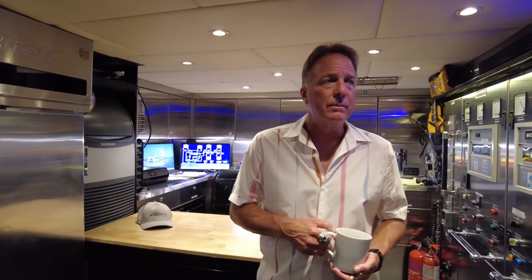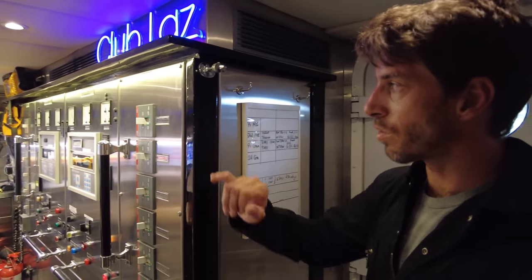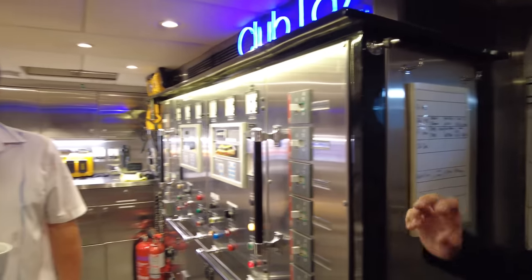So right now I would normally switch on both generators. It's a 150 horsepower bow thruster, so it does take a lot of power. So typically on and off docks, that's why we run both generators. Just for the power usage.